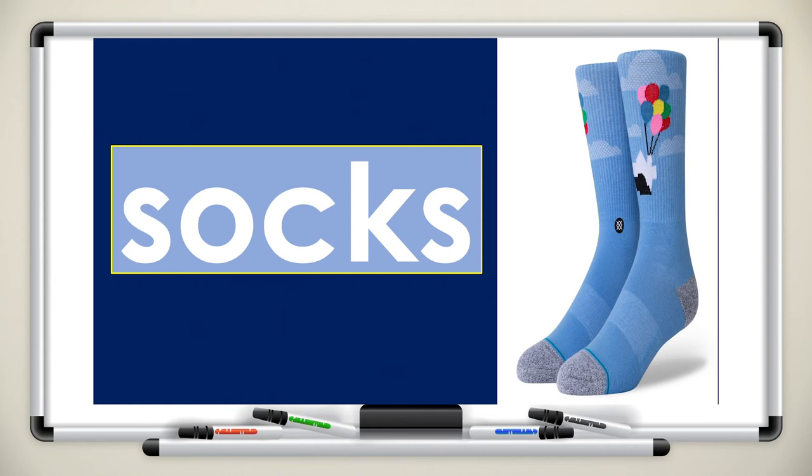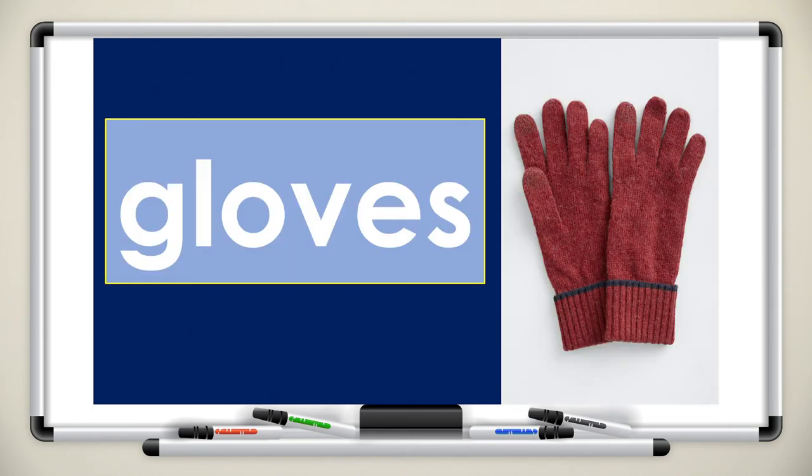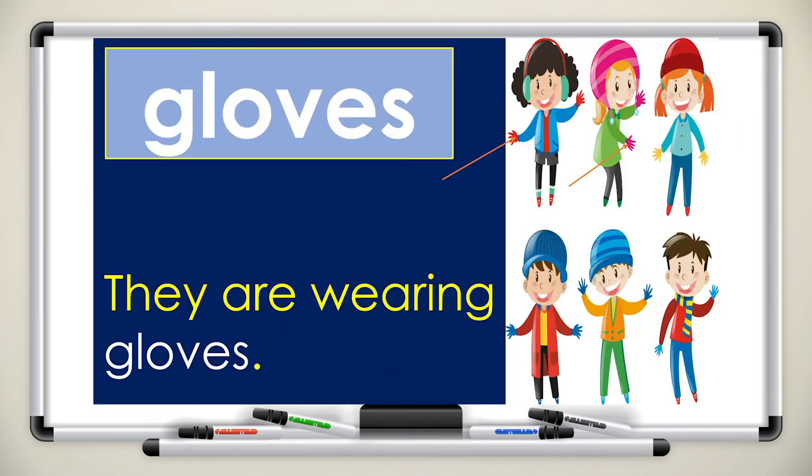Socks. Take a look at this picture. The socks are in the box. Perfect. One more time. The socks are in the box. Gloves. Take a look at the picture. They are wearing gloves.